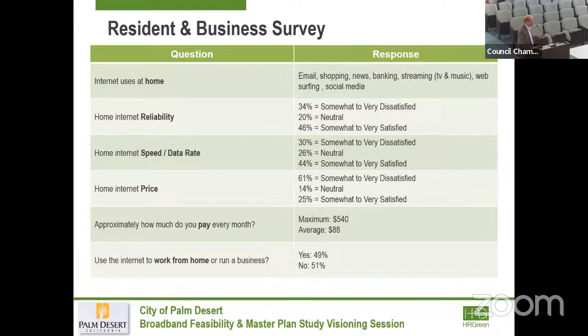So this is kind of a brief overview of some of the results. I want to focus on reliability there. You see, we got some mixed results on the reliability side: 34% somewhat to very dissatisfied, 46% somewhat to very satisfied. And then the same thing on the speed and rate. So 30% satisfied to very dissatisfied, 44% satisfied to very dissatisfied.